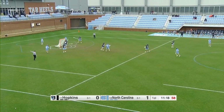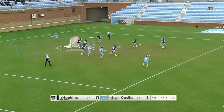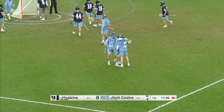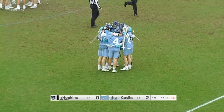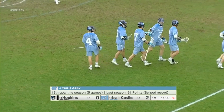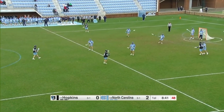Lance Tillman, the goal scorer for the Tar Heels. He's back out there on the top midfield line today with Henry Schertzinger and Ryan O'Connell. Here's Henry. Back up top, Tillman. A look to Gray, who goes low to high. And it's a 2-0 start for Carolina on the 13th goal of the season from Chris Gray. Playing on that starting attack this season.